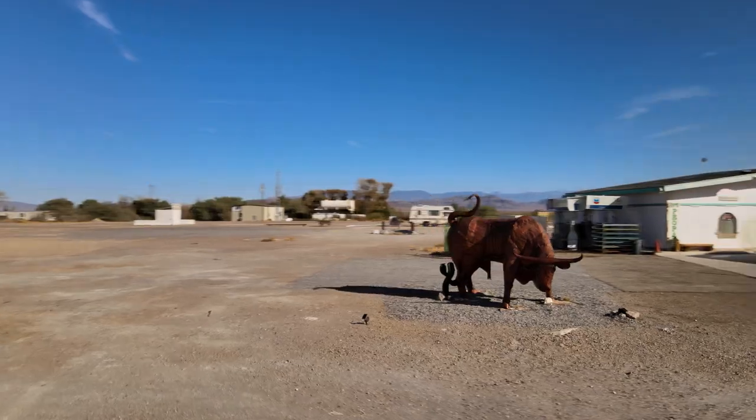All right, there she is in all her glory. It's a cow. It's a cow. Officially called Big Bovine of the Desert. And we'll have to show you, her boyfriend is across the street.